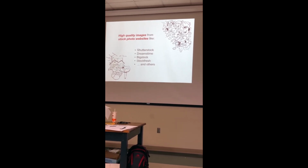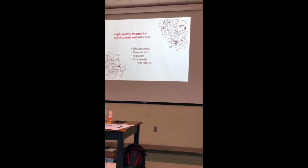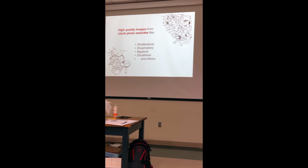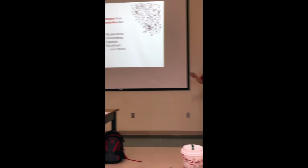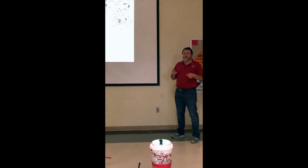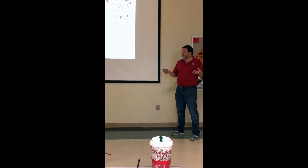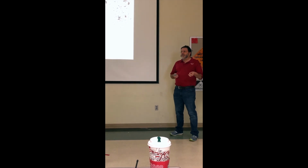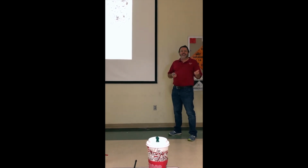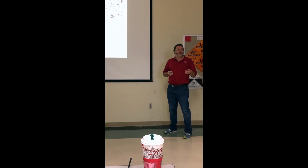So if you are going to use something off the internet, ask them first and make sure it's sufficiently high resolution. Generally, 200 to 300 DPI, or dots per inch, at the size you want to print it at. I've even gone as low as 150. Will look good enough. If you don't have any way to figure out what that is, if the file is smaller than about a megabyte, it's probably too small.